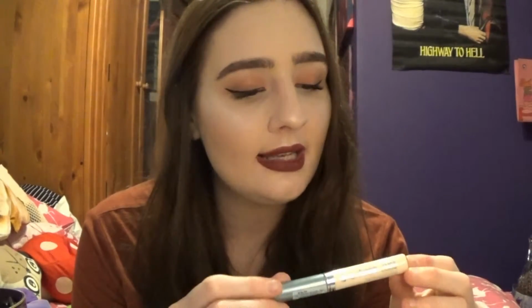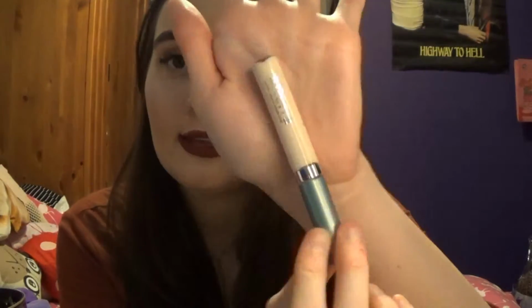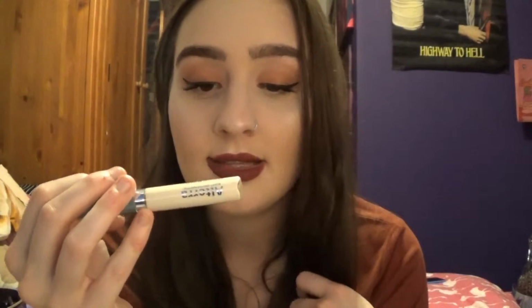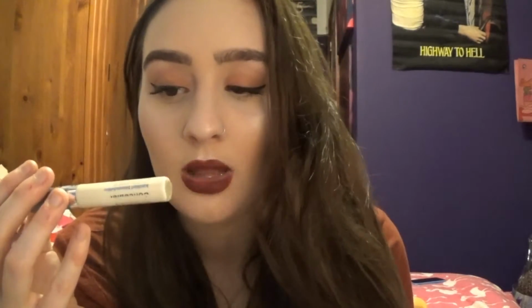Getting out my concealers, I bought this concealer here. This is the Alterra Natural Cosmetic Concealer in the shade 03 Bright Eyes, which is the lightest color they had. It's weird how the lightest color is called 03, but it looks like this, and this is a natural concealer, and I got this, I think, because it was about €2 or €1.